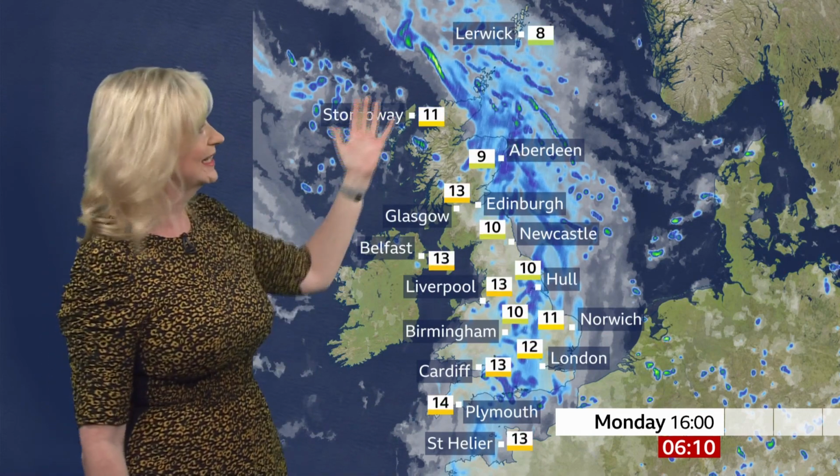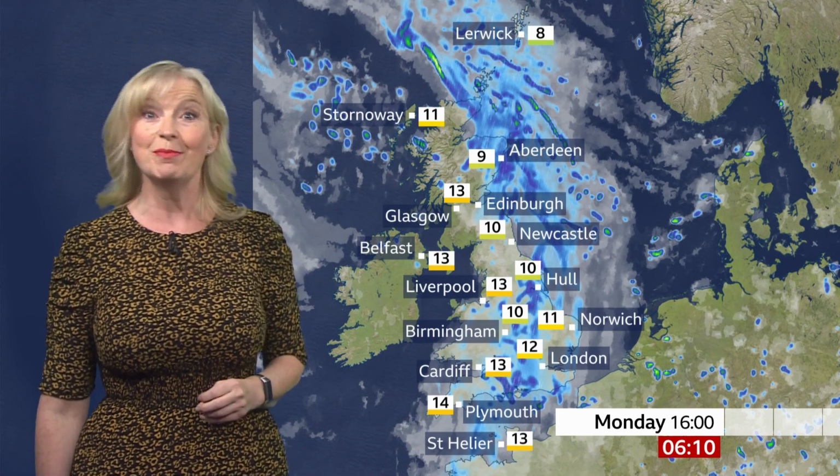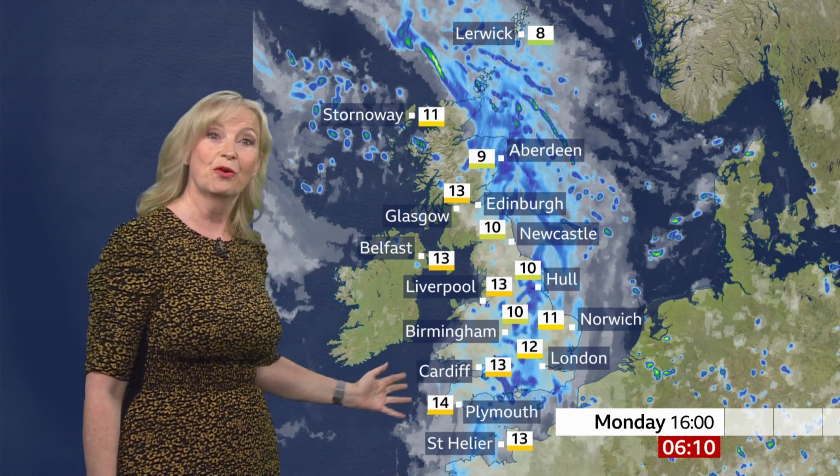The gusts will be more, particularly in the west and around the Outer Hebrides. We could have gusts as much as 50 miles an hour, but generally around about the 40-mile-an-hour mark. No heat wave today, I have to say. We're looking at temperatures 8 in Lerwick to about 13 or 14 out towards western areas.